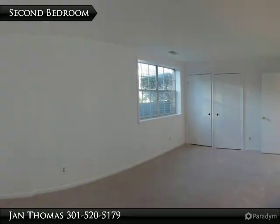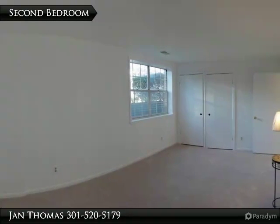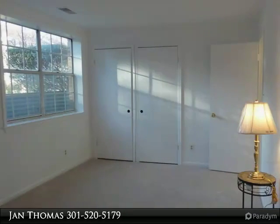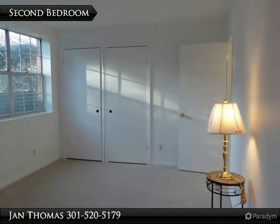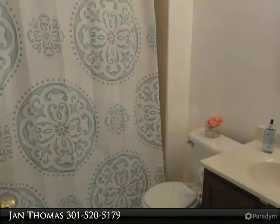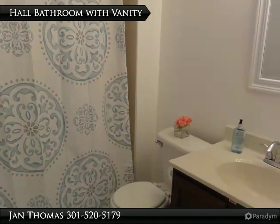The second bedroom is a large room too. And it has a big walk-in closet, plus this double door closet. Here is the bathroom.